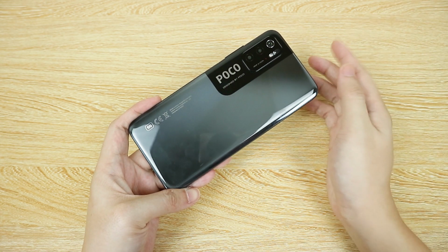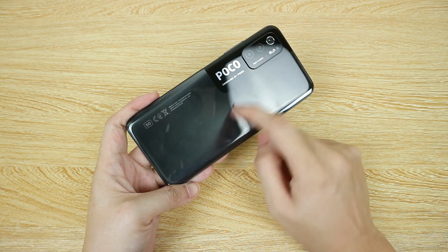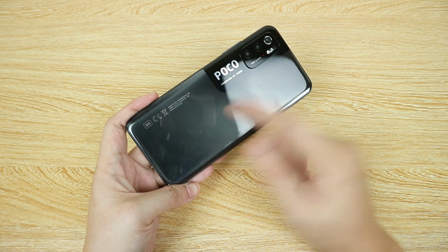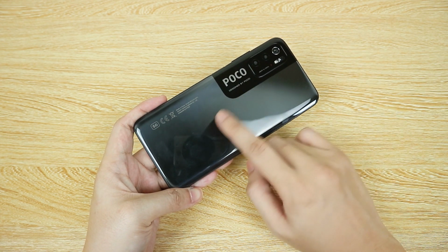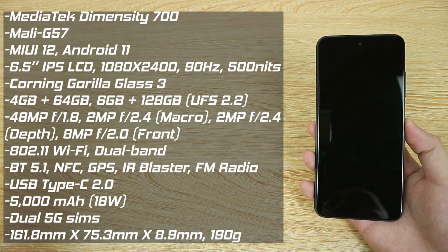And really, the only thing design-wise that I don't like about the POCO M3 Pro is that, again, this is a glossy plastic back. Again, I don't mind that it's plastic. Sorry, paulit-ulit, pero yeah, a real head scratcher, Poco. And of course, here's the full spec list. You guys can just pause the video.